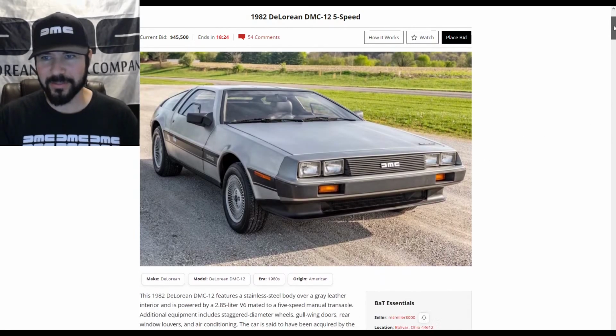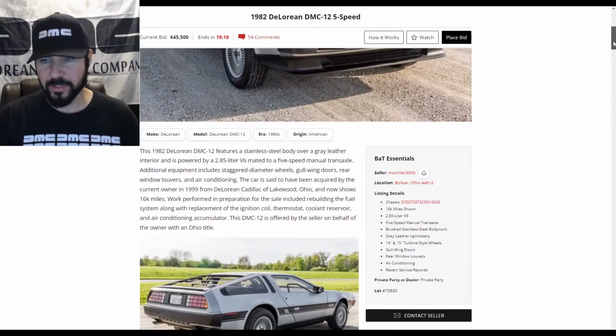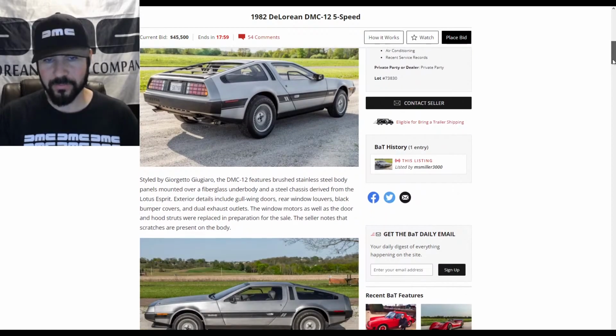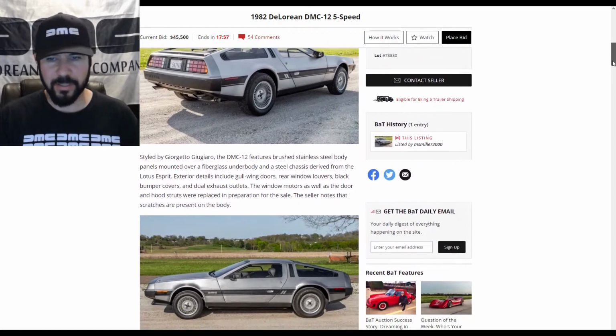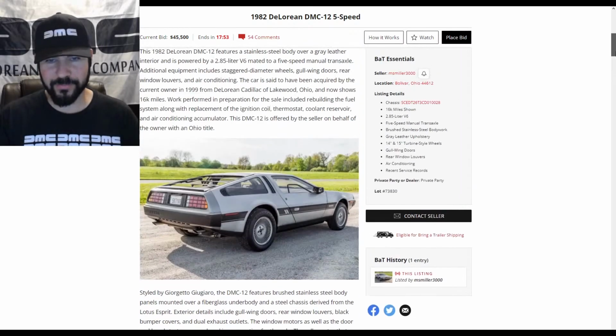So I actually spent a little bit of time yesterday looking at the photos, and we'll go ahead and show you what those look like here. But just in general, the car's got 16,000 miles on it. Like I said, it's a manual. It's pretty much largely stock for the most part. One thing I did notice is that it did have the original Goodyear NCTs on it still. So it's very original. From afar, it actually looks pretty fine.